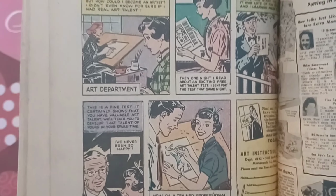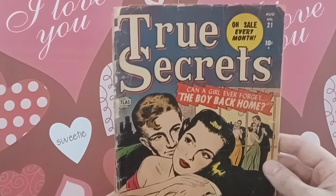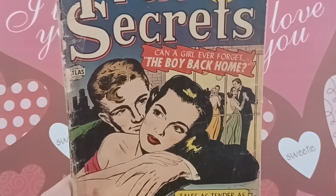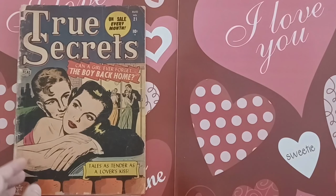But there's always a happy ending for the most part in these books. So just wanted to show you that. Some J. Scott Pike artwork, True Secrets, 10 Cent, Atlas Comics, and the Golden Age. Just a beautiful sight to behold.